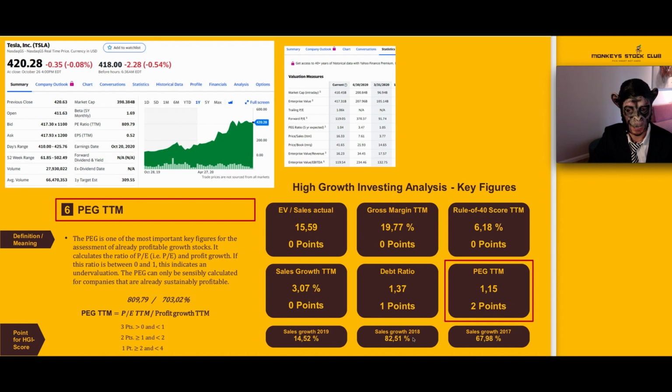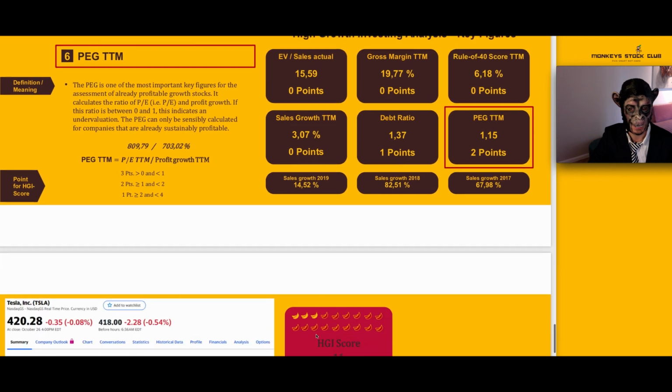Here below, also the sales growth development. Here we can see also a bigger decrease of sales growth between 18 and 19. And as I mentioned before, if we take a look into the sales growth within the last 12 months, we have currently 3%. So quite stable.